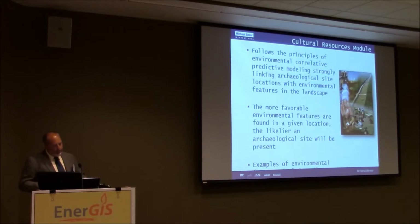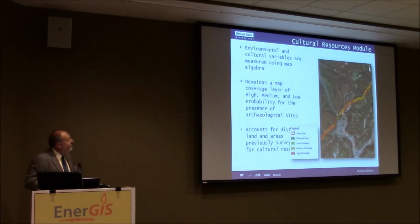So again, when we use the streams and wetlands model as the hydrology, the LiDAR information for the lower lying floodplain or even saddle areas, the ridge tops, and then combine that with distance to known habitation areas, it gives us again a picture of what the potential is for finding other ancient habitations.